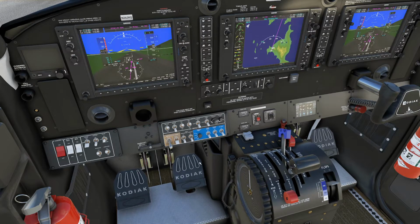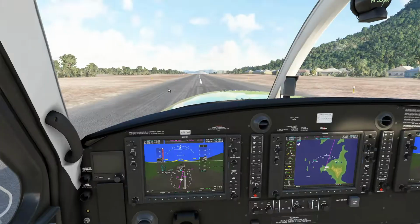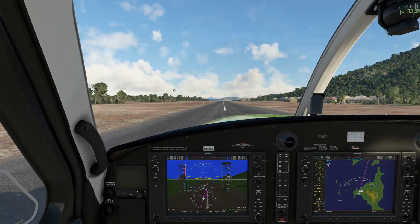I'm not reading from the official guide here, folks. A little bit of nose down trim, a little bit of right rudder trim. That's what we're doing. Flaps are set. We're going to call trim set. Our transponder, we're going to go to altitude. We're going to go heading bug aligned, and we're all good, I think. All right, so let's do this thing.